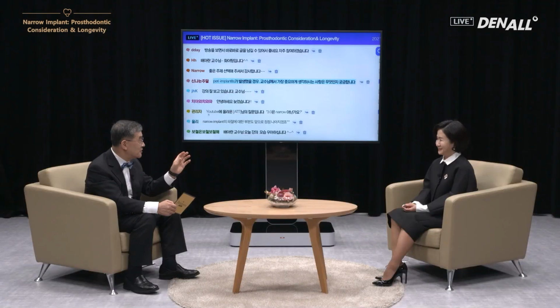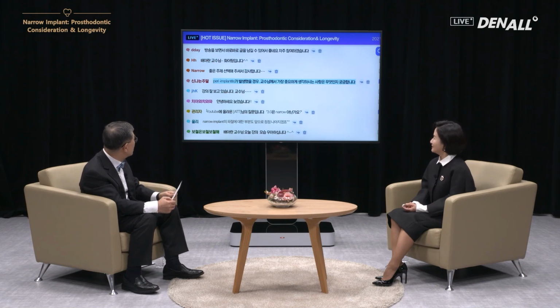Maybe this question is about a geometric problem of an implant, the emergence profile angle relative to the adjacent tooth. So sometimes we have to remake the prosthesis. If other conditions are favorable, there's a good distance from the adjacent tooth and oral hygiene is good, peri-implantitis may not occur. If it occurs, we can follow the general principles addressing peri-implantitis. We will invite another speaker on this topic. Professor Jo Gi-sung talked about it, but we will have another talk on this.